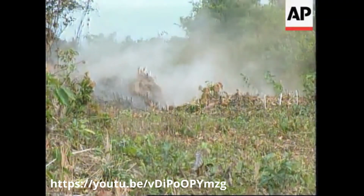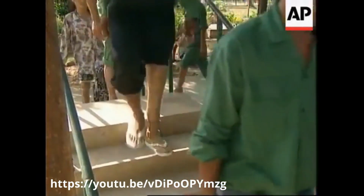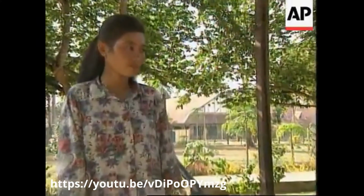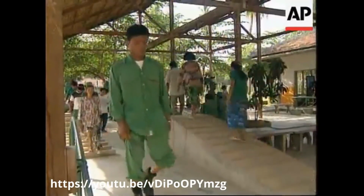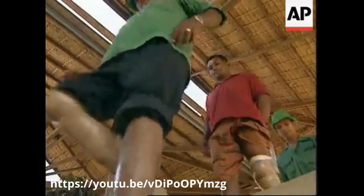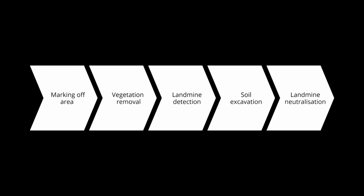Annually, landmines kill an average of 10,000 people and maim around 20,000, with over 40% of these victims being children. As minefields block essential travel paths and render large areas of land unusable for agricultural and industrial developments, they directly impact the local economy and the well-being of the locals. The stages in traditional demining are laborious, dangerous and expensive.